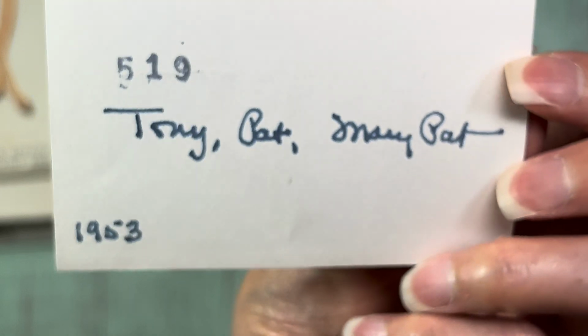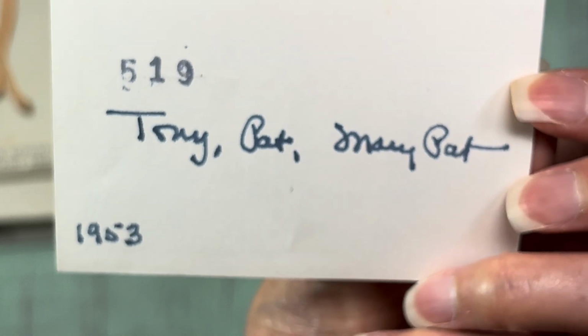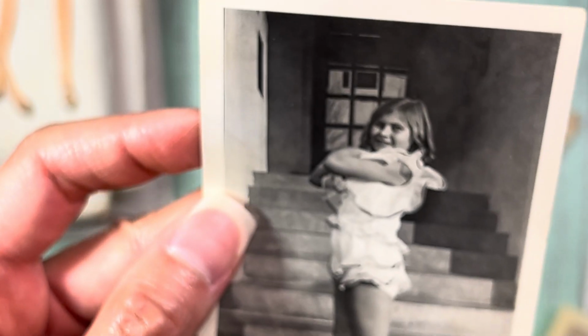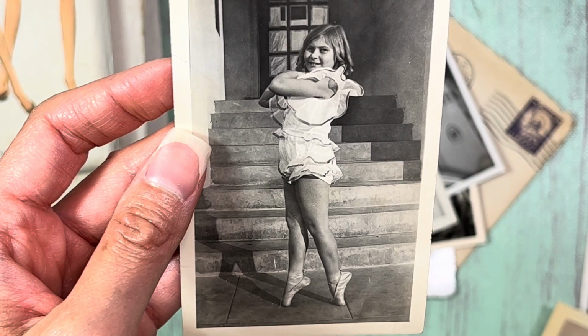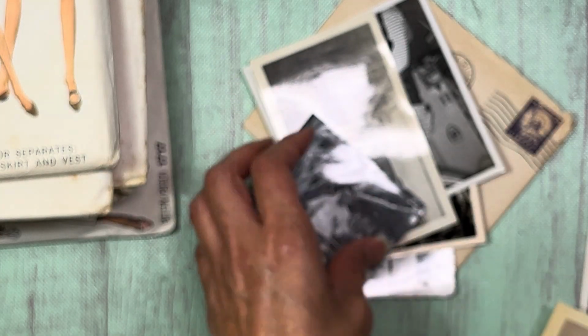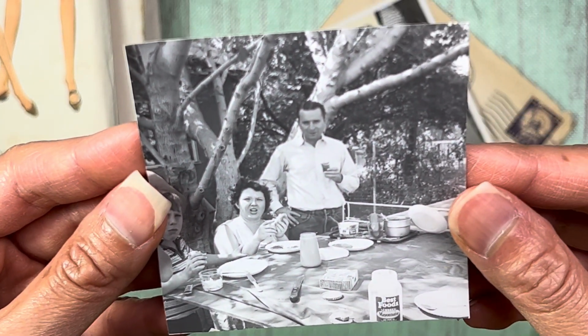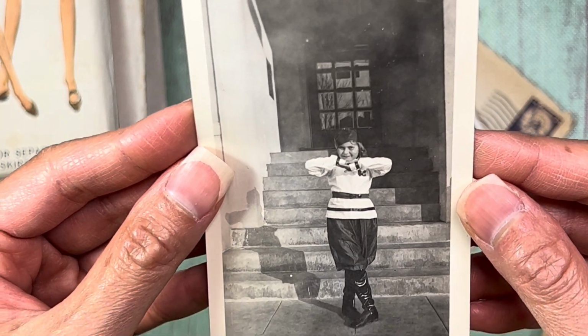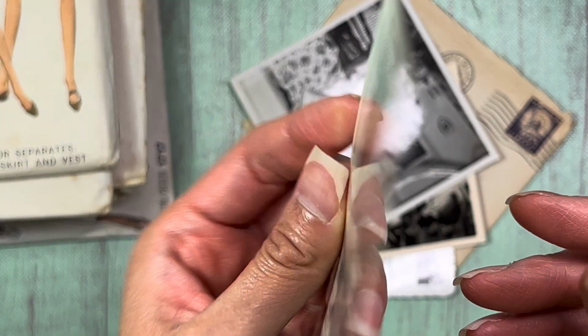Tony, Pat, Mary Pat, 1953. That is so cool. I actually don't know if it's going to be easy to part with these pictures. This girl is on point shoes. Really cool. Can't make sense of these numbers. They don't look like dates. I think it's that one girl in the point shoes again.